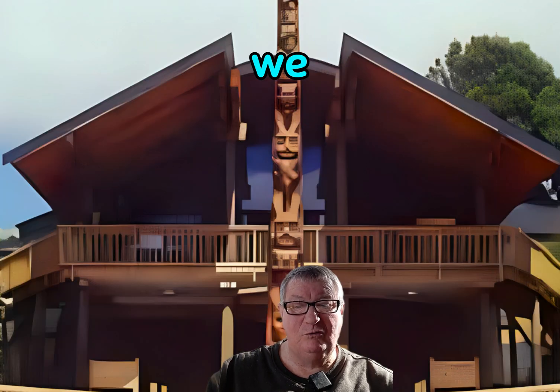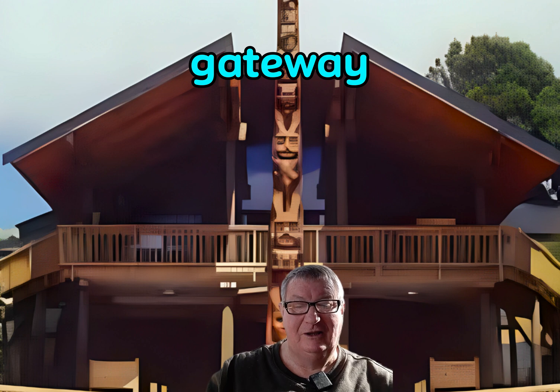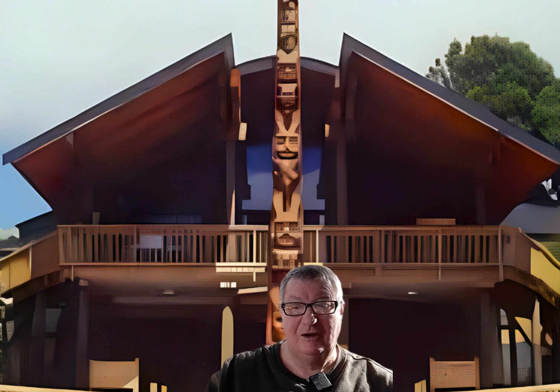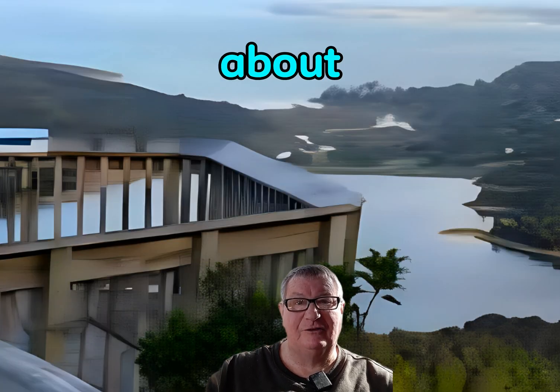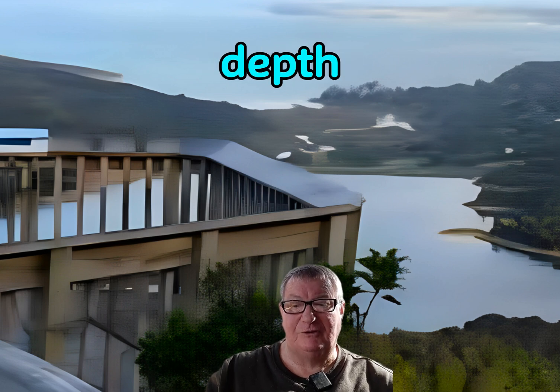Heading back, we arrive at the Arataki Visitor Centre, the gateway to the Waitakere Ranges, where visitors can learn about the region's natural and cultural history, adding depth to their explorations.